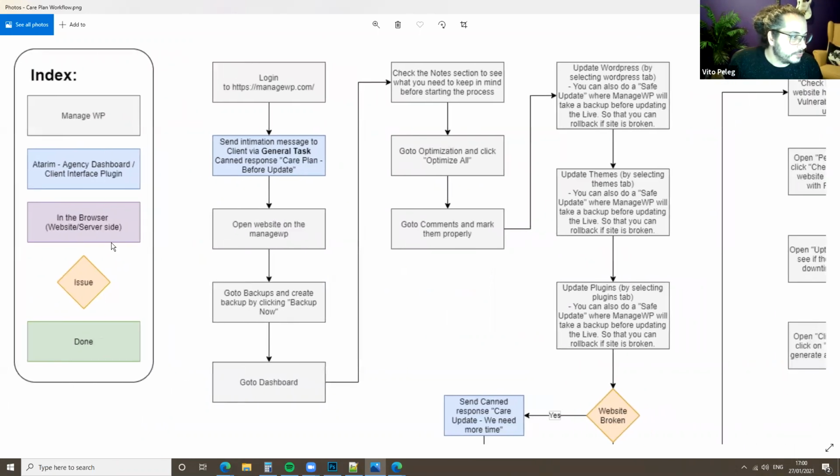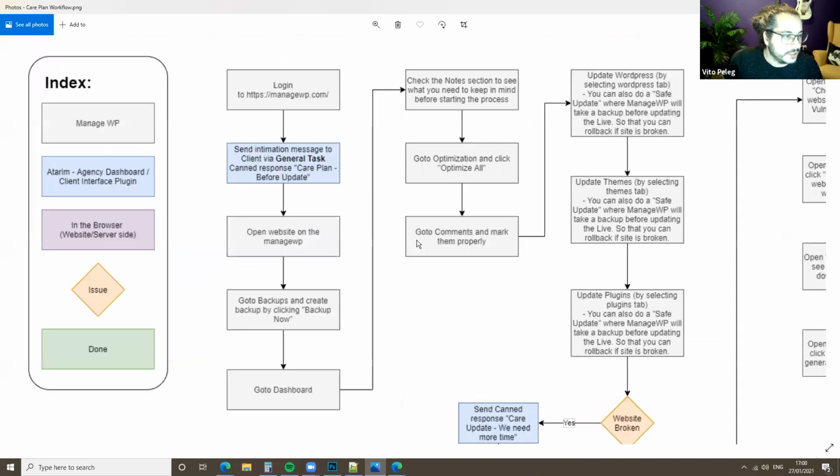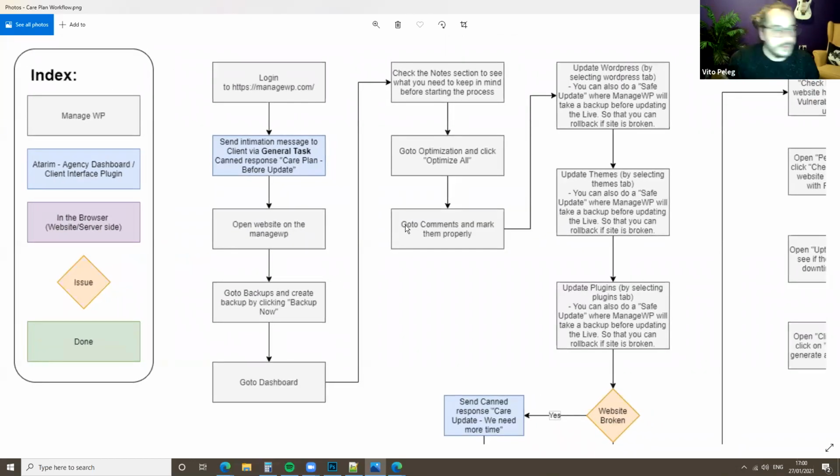So we have a few tools that we're using. And this is what new team members look into when it comes to delivering the monthly roundup. So Manage WP is one tool, and of course, I'm not married to this one. You can use GoDaddy Pro, which is basically the same as Manage WP, or you can use Main WP or Infinite WP. There's a few of them out there that do the same thing, or WPMU Dev, which is also a great solution for this kind of stuff.